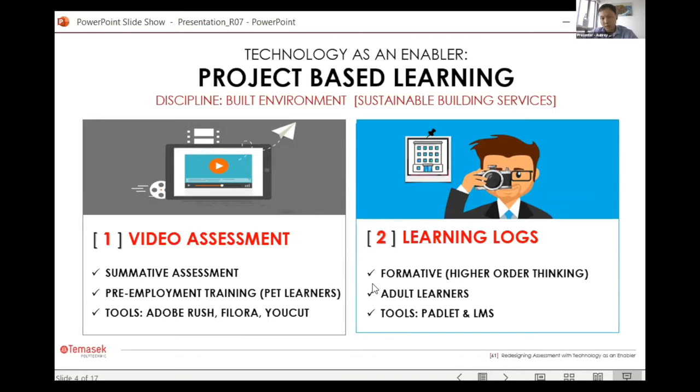Though both assessments to be discussed are project-based, there is a big difference in the learning environment, intervention approaches, and technology use, as you can see on the screen. The assessment modes explored, namely video assessment and learning logs, are both quite generic and could possibly cover a wide range of applications beyond the built environment context. We hope there is a considerable takeaway for most of you educators here in today's conference.